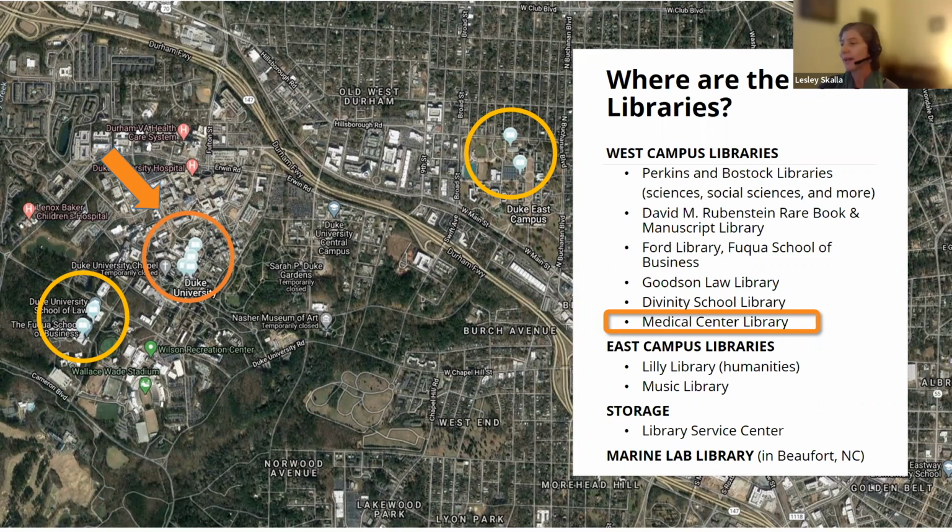One thing that may not be obvious to new postdocs, new people at Duke, is that the Medical Center Library is separate. It's a separate entity from the Duke University libraries or the campus libraries. We have our own budget, our own administration, so kind of a separate entity. And this will come into play with 2 different things. One is accessing the building itself, and then interlibrary loan.